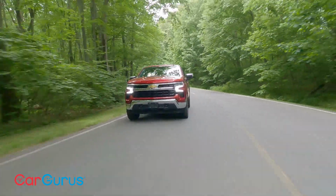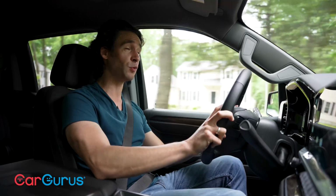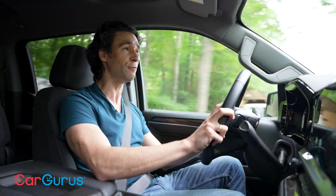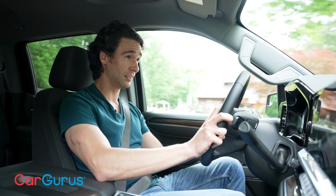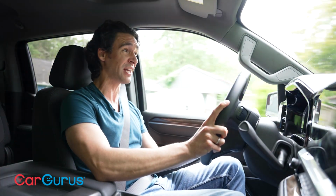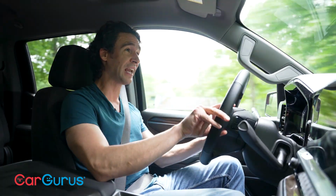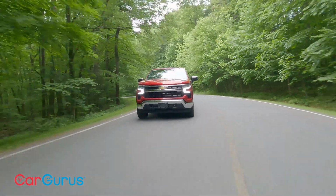This is a large 4-cylinder engine. The Ford F-150 uses a V6 with turbochargers with the same 2.7 liter displacement. So lop 2 more cylinders off the engine, but give it the same size, and that's why this delivers so much torque and horsepower. It's pretty incredible.